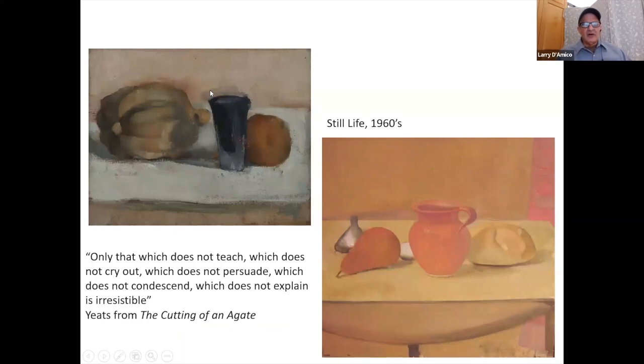Okay. "Only that which does not teach, which does not cry out, which does not persuade, which does not condescend, which does not explain, is irresistible." This is a quote from Yeats, and a favorite quote of Leonard Anderson. And you can see what I'm saying. You need to really listen to these paintings because they whisper, they don't shout, which is very different from a lot of what was going on at that time in the 60s.